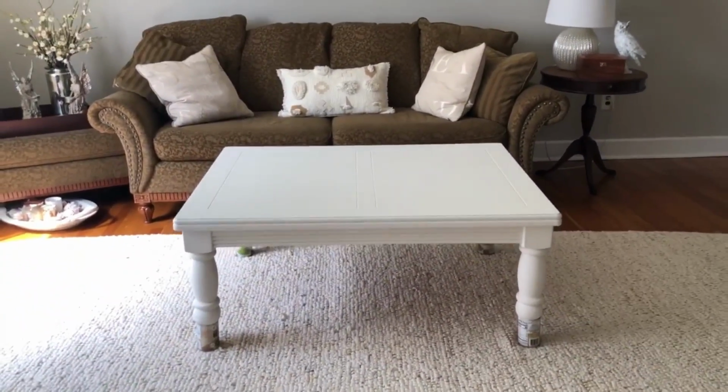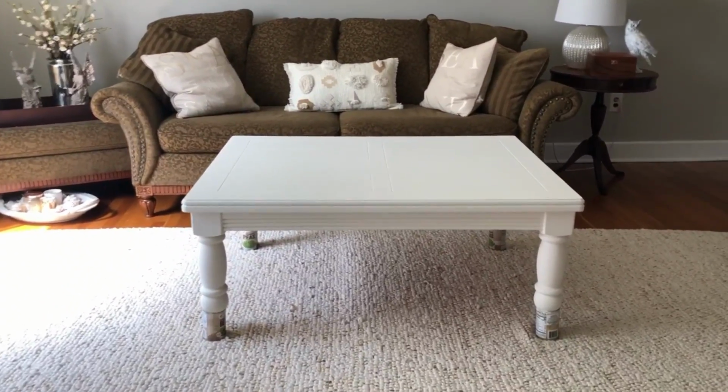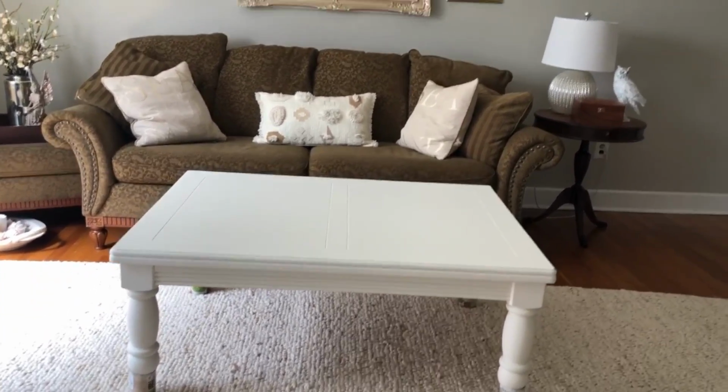I love painting furniture. So I gave my coffee table a good scuff up with sandpaper, wiped it down well, and have started that painting. So I might show you what that looks like. Right now my coffee table is still in the living room, propped up on cans of peas to get it up off the carpet. You can see it here, propped up on cans of peas, so I keep it off the carpet to paint the legs.